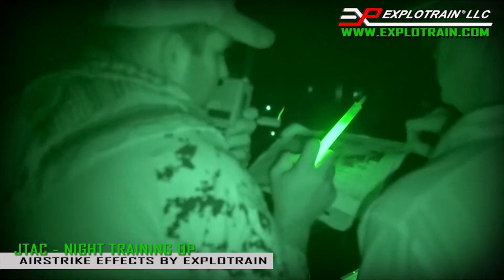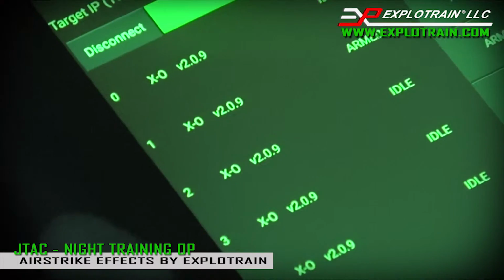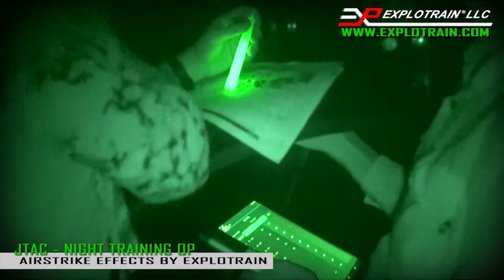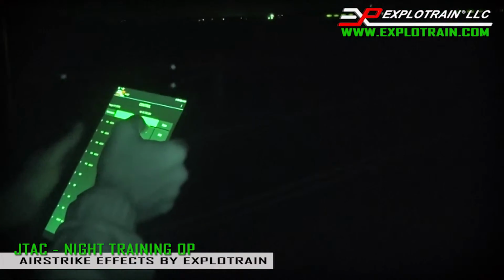Two dismounts with weapons moving north on Budweiser. Slow rate. Roger. Golf 12, two individuals there. Get ready to fire target one. Splash.